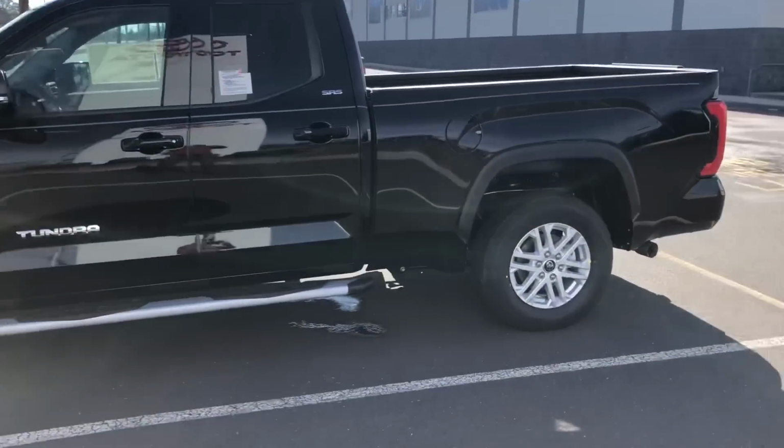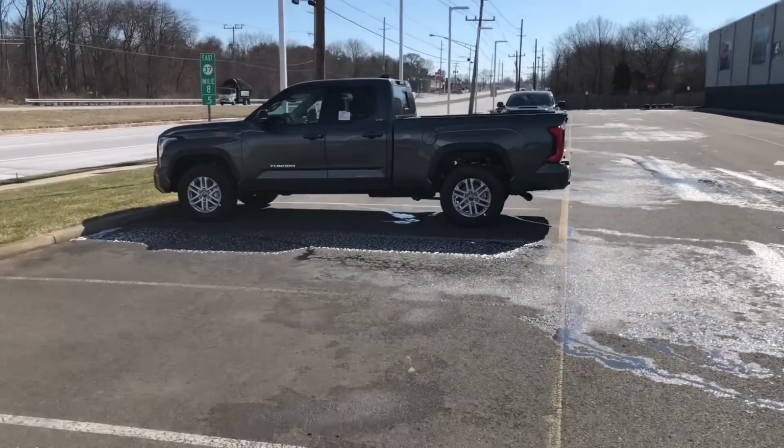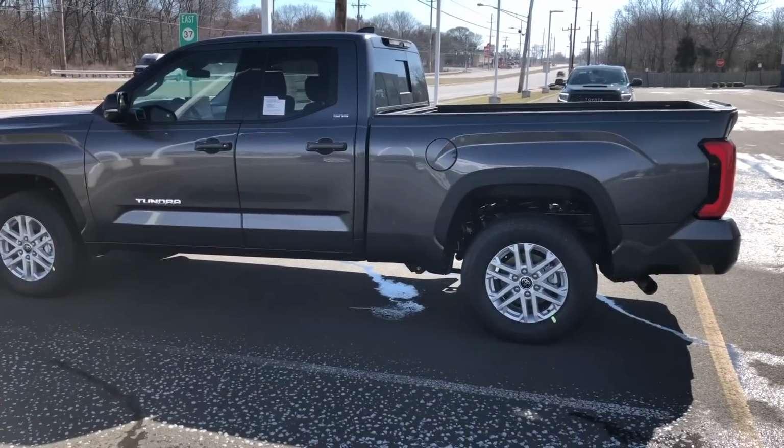You're gonna pick the black, or are you gonna pick the magnetic gray metallic? For me, it would be magnetic gray metallic as far as these two go, and change out these wheels to maybe those 20-inch TRD wheels on the off-roads on the Limited in 1794. Let's go see the used.